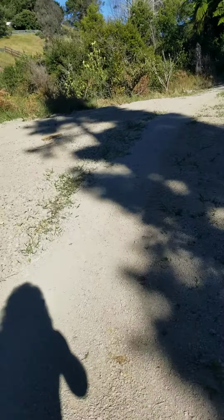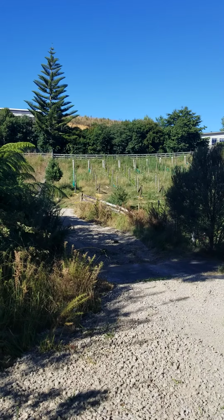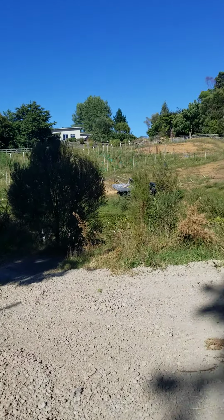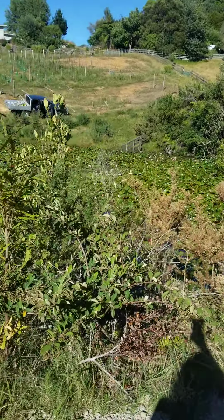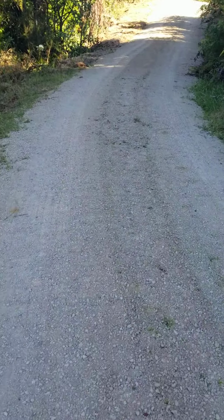This is the edge of the property. Over here we've got a north-facing frying pan of a field, which currently has 287, I think, Pinot Noir grapes in their second year. Still working on the final bits of the fencing over there. We have a pond, one of 3 on the property, as we head up the driveway to the main plateau.